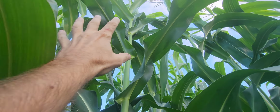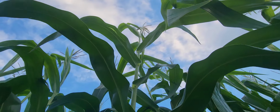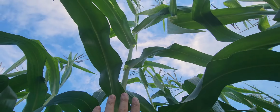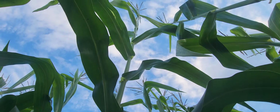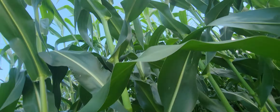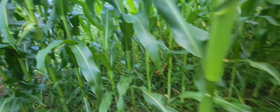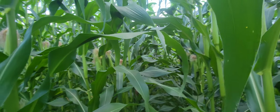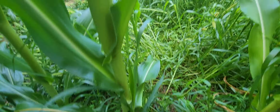I'm 6 foot from the, I bet you I'm 6 more foot from the top. All right, maybe 5. Wow, it's all like this too. This is just a second row in. That's just the dog. And the stalks are pretty good size.